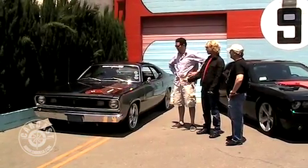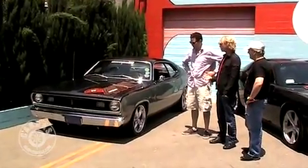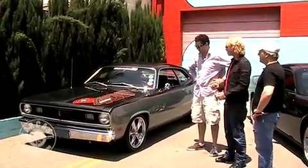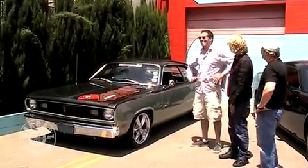So this is a 1970 Plymouth Duster. I got it from a guy here in Burbank that bought it from the original owner. The owner bought it brand new, had it until he died in the mid-90s. You know, kept a log of every time he filled up with gas and how much gas. And I love those people.